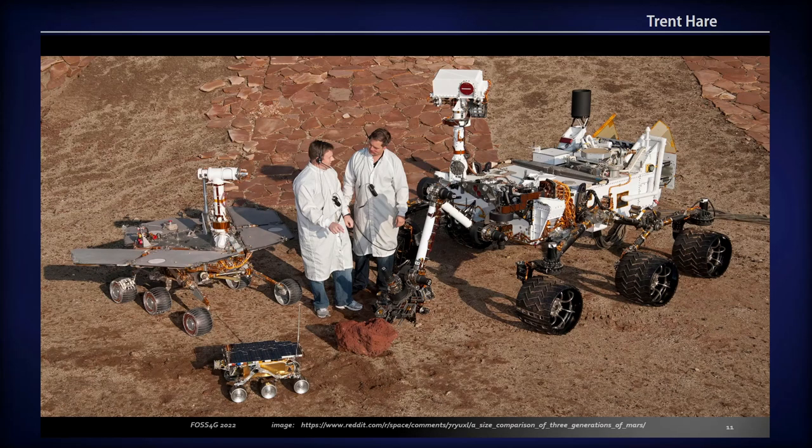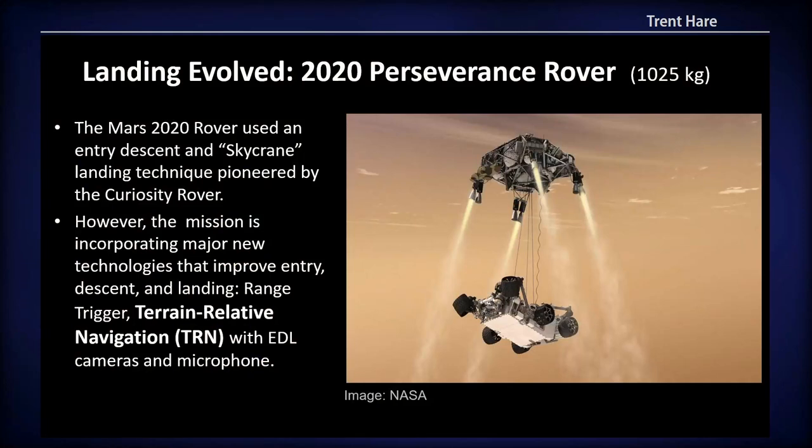So what technology do we need to land that guy? Well, airbags don't work anymore, so you actually have to land it softly with rockets. This is called a sky crane landing technique. It was used in the last rover too, the Curiosity rover.